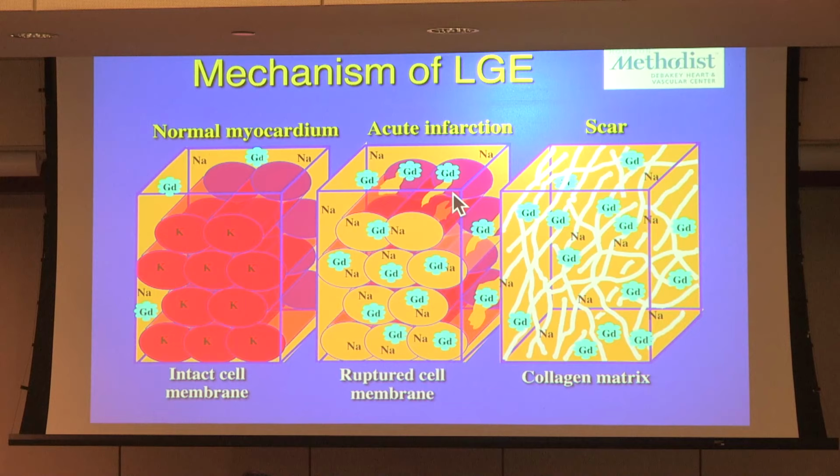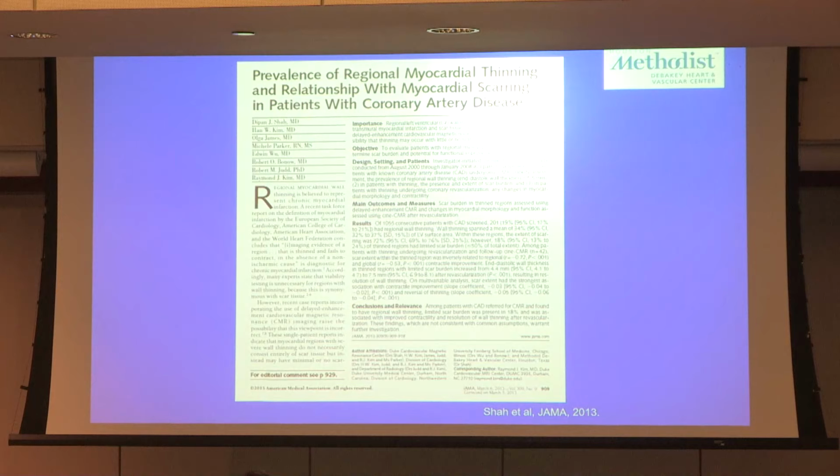And then in the setting of a chronic infarct, where all of these myocytes have been replaced with collagen matrix, there again is an increase in extracellular space between all of this collagen, and as a result, there's an increase in gadolinium uptake. And so you're able to see hyperenhancement in both the acute infarct setting as well as a chronic infarct setting. Now let's talk a little bit about some special situations.